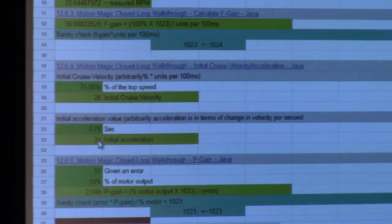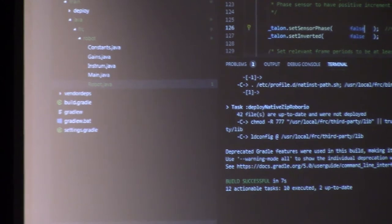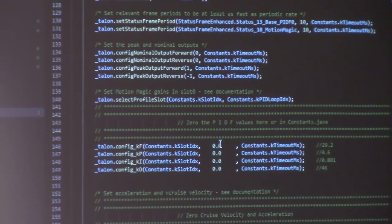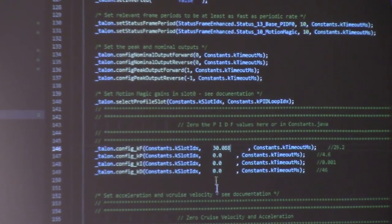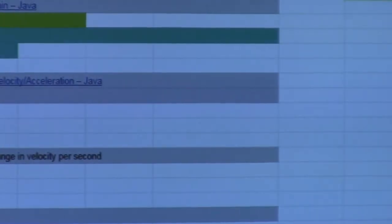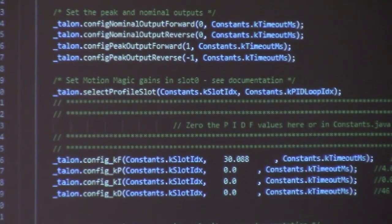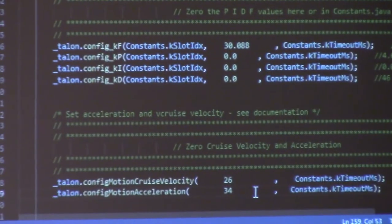So with 30.088, 26 and 34, we can go fill in some values into our code. Right in our K sub F, 30.08. We're going to leave P, I, and D alone a little bit right now. We'll look at that. These cruise velocities and accelerations are whole numbers, no decimal points. 26 and 34. Download the code.